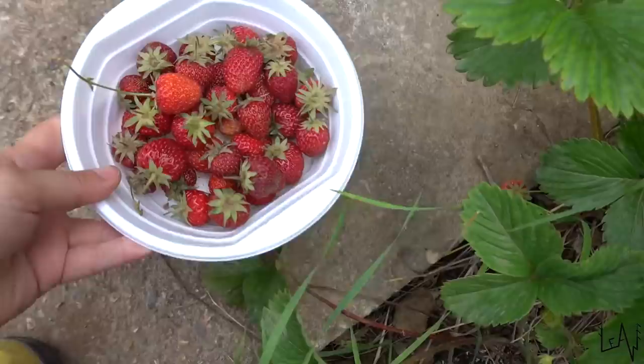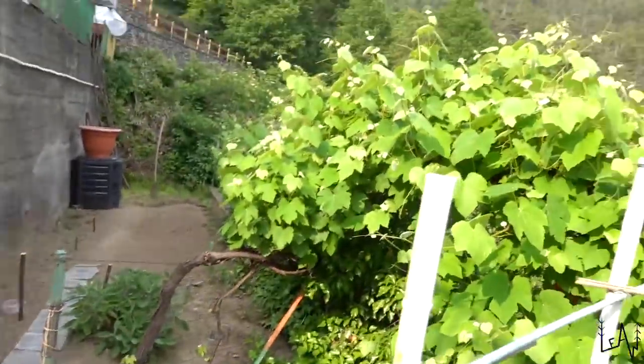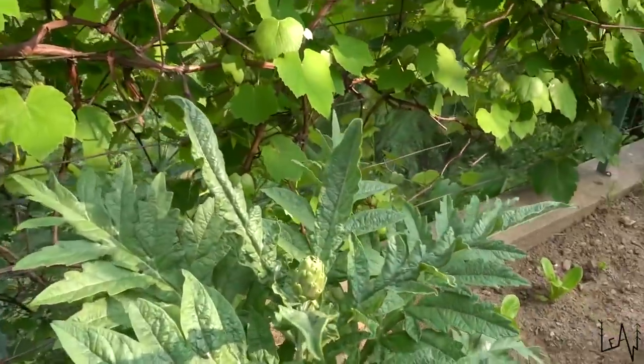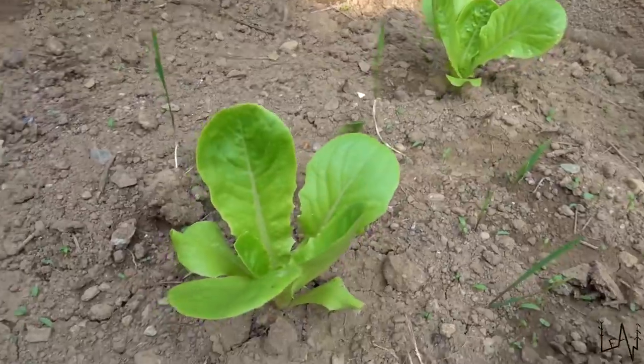Wow. Look at these strawberries, guys. The sunset. It's just incredible here at Lucky Land. Before letting you go, I just wanted to show you our beautiful strawberries. I will do an almond milkshake right now with our strawberries. Look at the grape, how it's growing. Everything is growing really well. Salad as well.